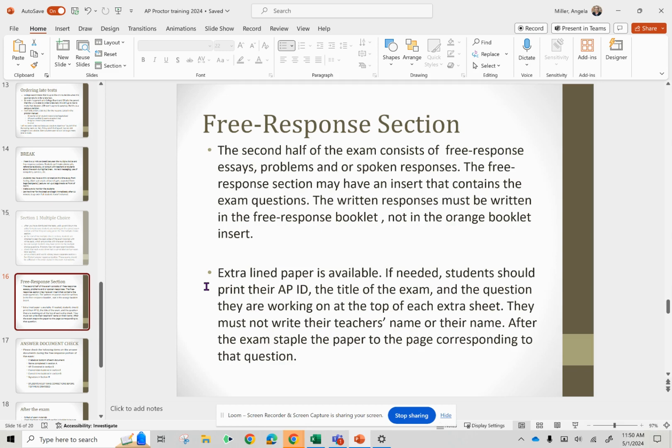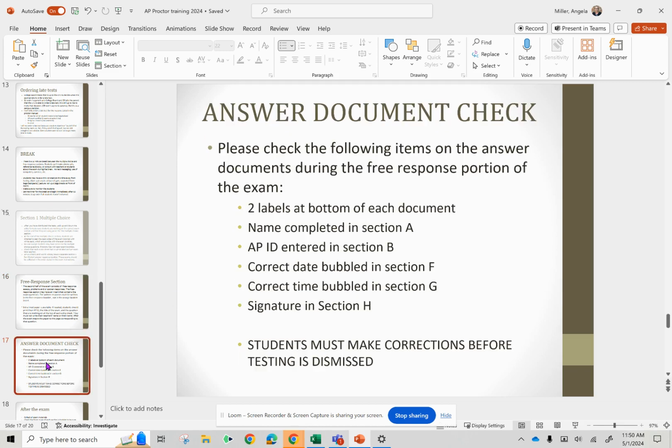They want to write their AP ID, the title of the exam, and the question they are working on at the top of each extra sheet. But they cannot write their name or their teacher's name on that piece of paper.